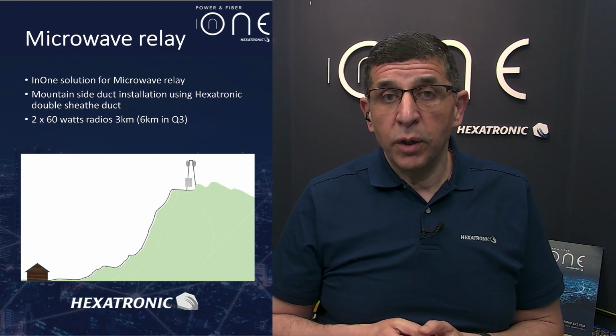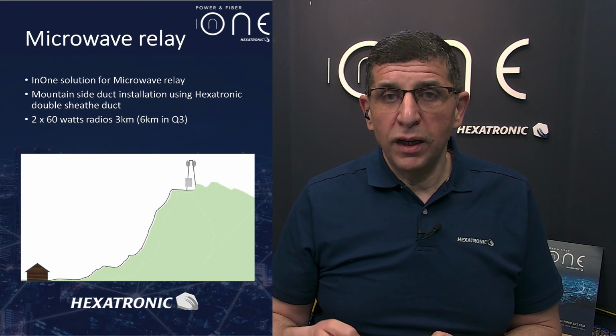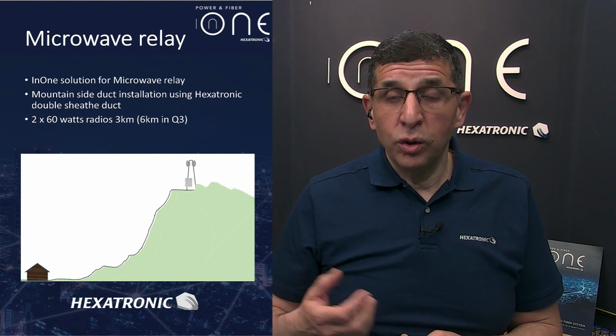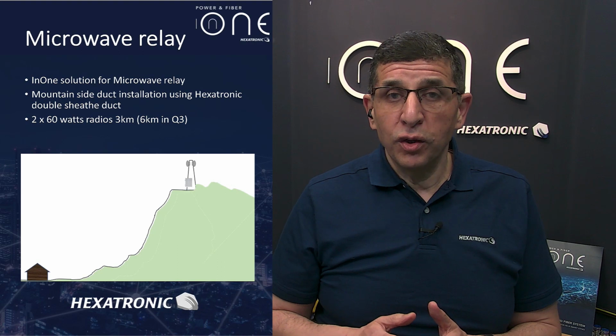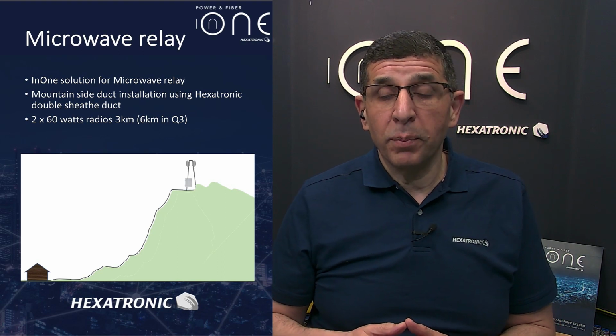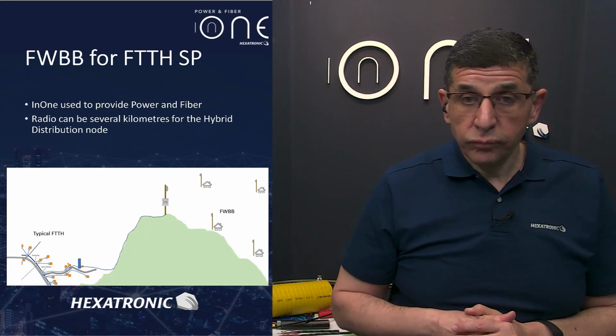And that's amazing, because with radio, when you have a good radio site, usually it's on top of a hill or in a good location from a topographic point of view. And this is where you don't have power. So if you can supply both the power and the fiber with one cable, that's an amazing application as well.